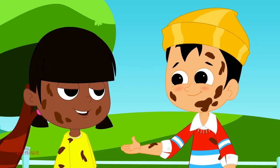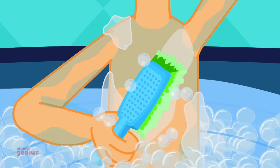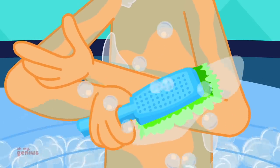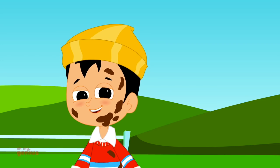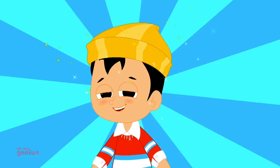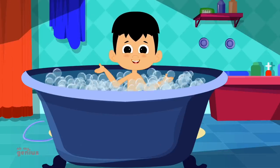Taking a bath fun? Scrub a little, get the bubbles all bubbled up. Scrub some more, it's time to get all cleaned up. When you're dirty, it's the time to take a bath and come out shining new. Let's get all cleaned up!